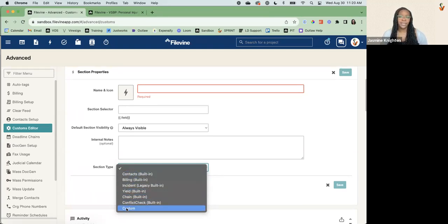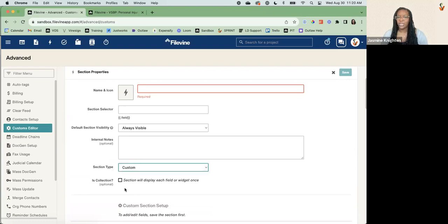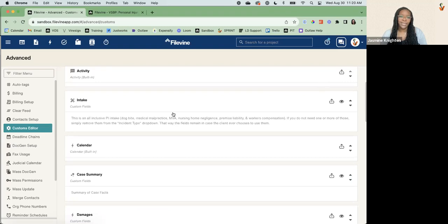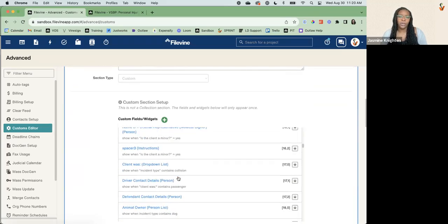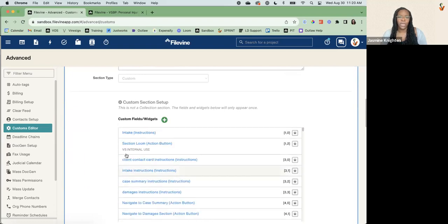If you're looking for a custom section, so your static or collection section items, those are going to be here in custom. If it's a collection section, you'll select the box. If it's not, you'll leave the box unchecked and you'll press save. That will create a new section for you to be able to add in additional content or fields and widgets. If you're looking to edit a current section that you already have, you'll find the selection that you're looking for. You'll click into it and you'll see all of your field types located here.